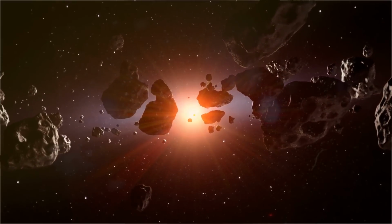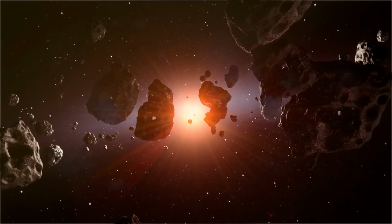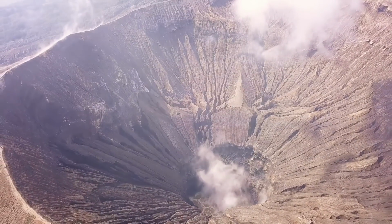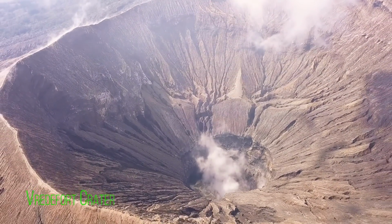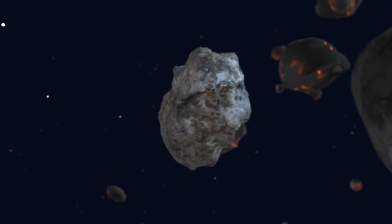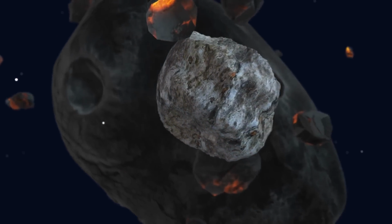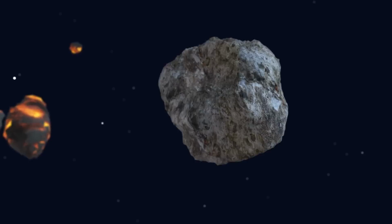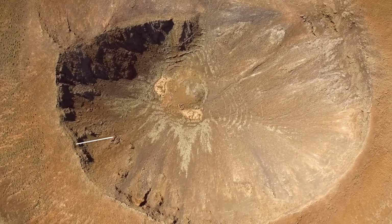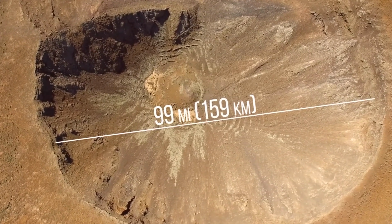But there was an even bigger fella that came before that one. Around 2 billion years ago, a gigantic asteroid crashed into our planet and left a massive crater in South Africa. The one we know today as the Vredefort crater. And it seems this asteroid might have been even bigger than we all originally thought. Twice as wide as the space rock that erased dinosaurs. The Vredefort crater is confirmed to be the biggest visible crater on Earth, with a diameter of about 99 miles.